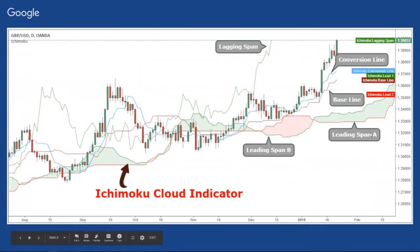Leading span A is this red line right here. Leading span B is this green line right here. And the two of them together make what we call the Ichimoku Cloud. The cloud will be red if the tendency of the market is bearish at that moment. The cloud will be green if the trend of the market is bullish at that moment.